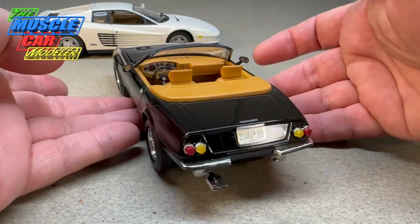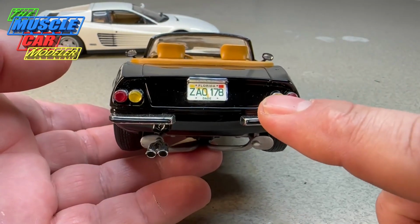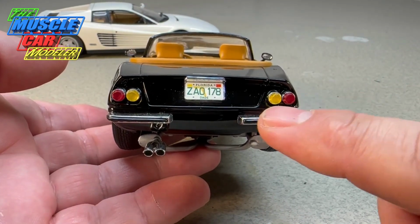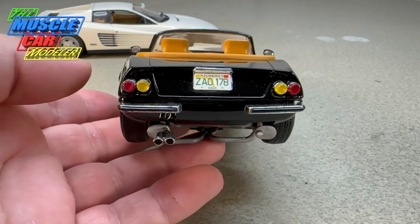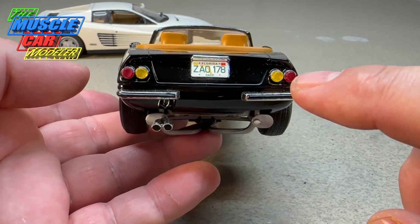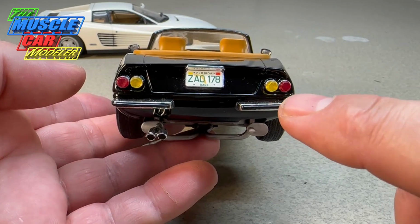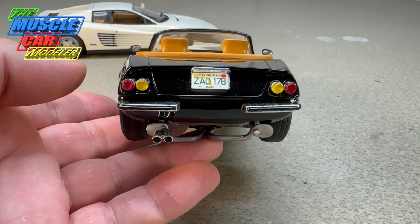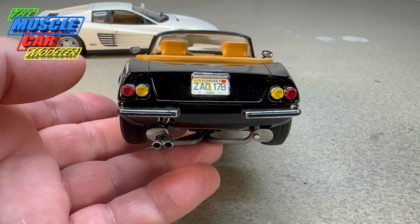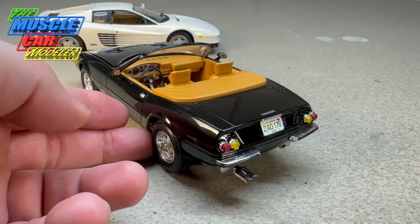Also, another thing that I decided to replicate for the kit: on the real ones, the amber lens is on the outside and the red lens is on the inside. During the show's filming, one of them looks like it has all 4 red taillights, and then one of them has the taillights like this. The yellow one's on the inside and the red one's on the outside. That's how I decided to replicate this one.